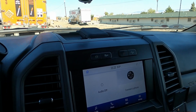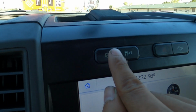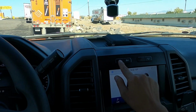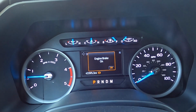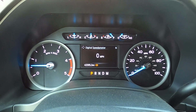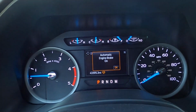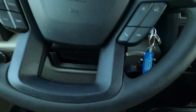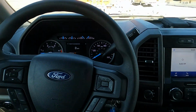Okay, so this truck also comes with an engine brake. You can choose to have the engine brake or not. If you push it once, you would have the engine brake on. I don't know exactly what that means when the engine brake is on, but I do know if you push it again, then the automatic engine brake is on. That means when you push your foot on the brake once, the engine brake engages.